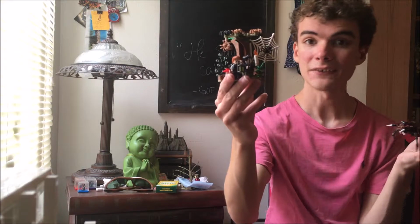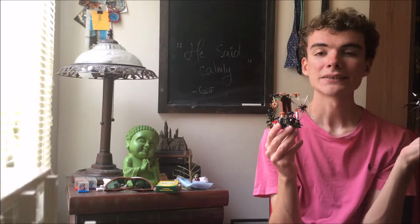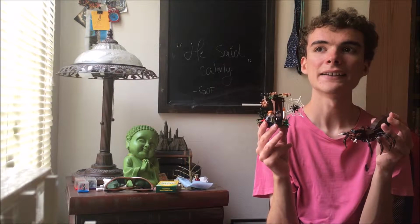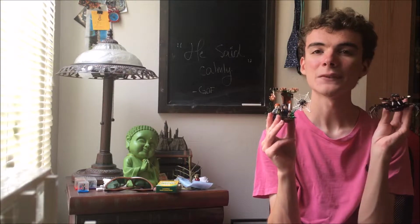So yeah, it's little Harry and Ron in the Forbidden Forest, and it came with Aragog, and this was in 2002, I believe, when they released the original Forbidden Forest set. That was one of the first Lego sets I ever owned, so this one was kind of important to me to get.